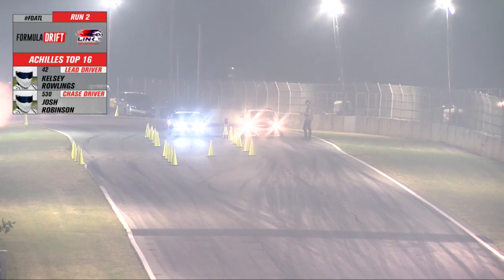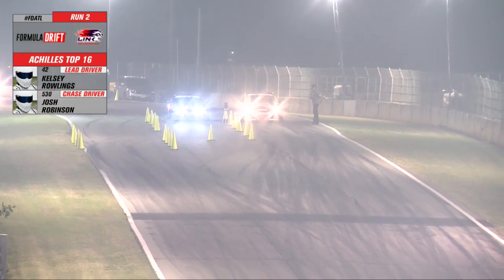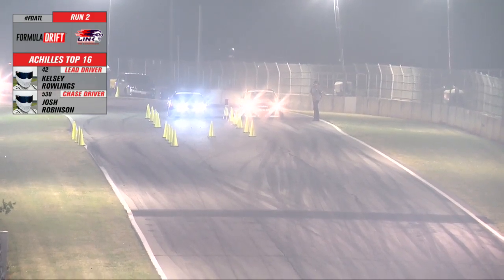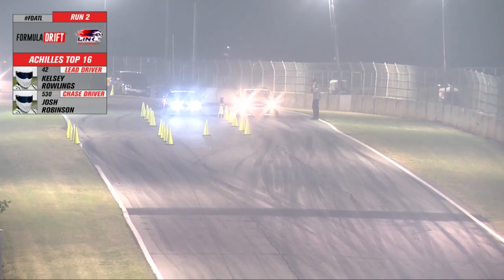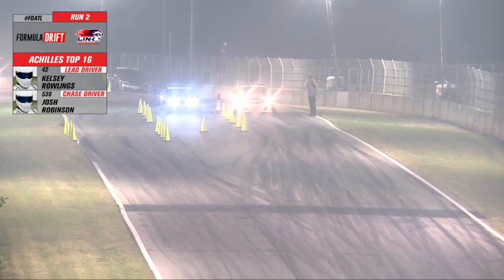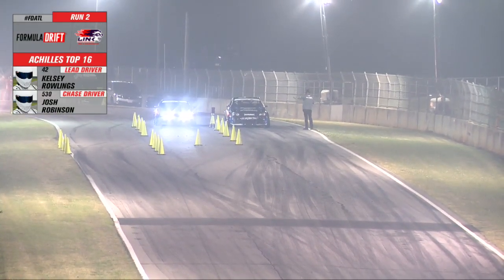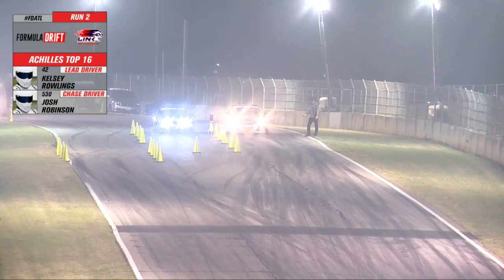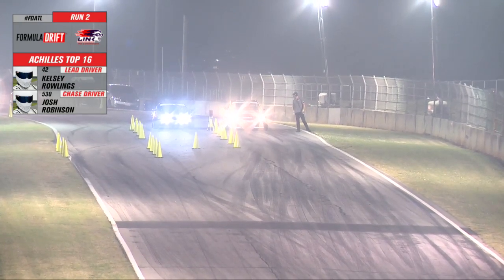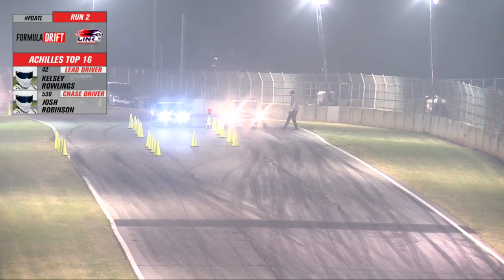All right, so the course cleaner is back parked in position, and Kelsey Rawlings will now lead. She has an advantage here. Kelsey Rawlings, Ford power plant under the hood of the S14. And looks like we are clear to send. Little thumbs up there from Robinson.